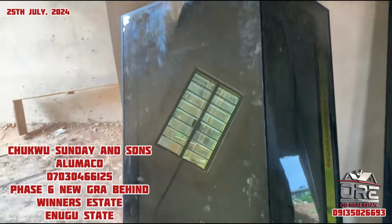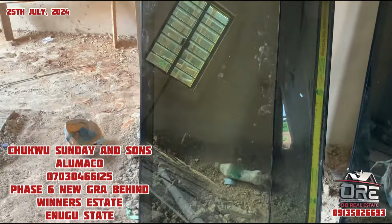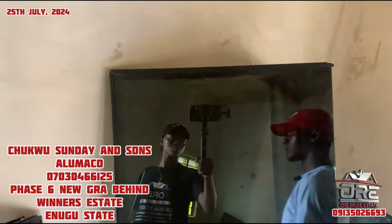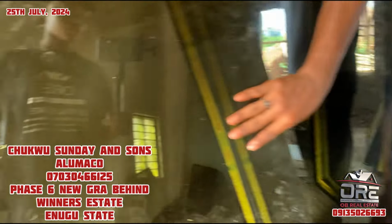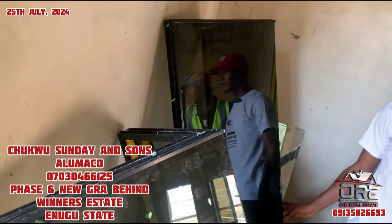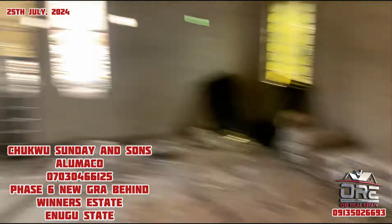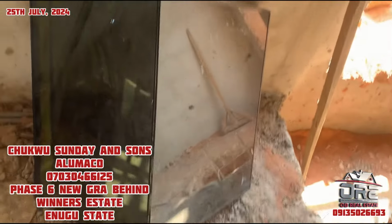So what's the price? The price of the window complete, all the frame and everything is 810,000. Only this one, or the two of them? All of them is up to five panels. Okay, one to five panels. Two, three, four with this small one. Yeah, 810,000. So you still have panel.